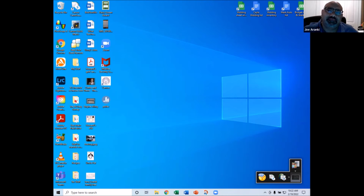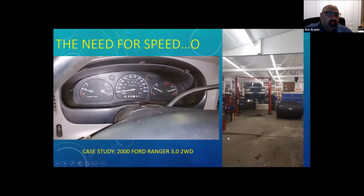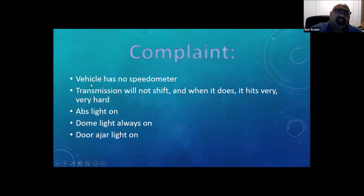Okay, so here, this one, let me pull this one up. I call this one the Need for Speed O. It's a 2000 Ford Ranger with a 3-liter, 2-wheel drive. And what the problem was, he called and said that the vehicle has no speedometer. When he's driving, he has no speedometer. And the transmission will not shift unless you floor it and you redline the vehicle, and then it will force itself into the next gear. But otherwise, if you just hold it up at 4,000 RPM in second gear, it'll just stay there until you either slow down or speed up. There's an ABS light on, dome light on, door jar light on. But his primary thing was the speedometer and transmission.